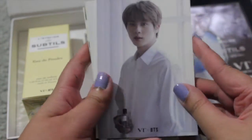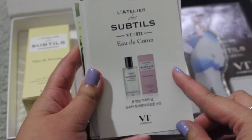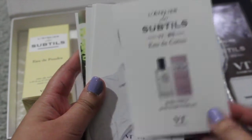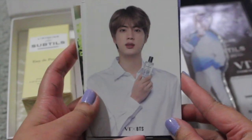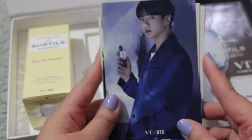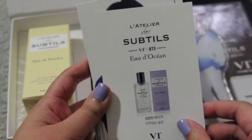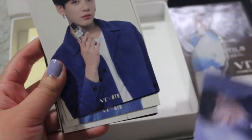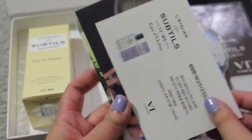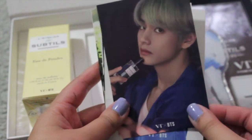That's the first one. This is our lovely, super handsome Jin. Back. That's his scent, Eau de Cotton. Apparently his always gets sold out. Here's another one of Jin. Here's the Macne. Apparently his scent is really good as well. This is the Ocean. I wish there was a freestanding store where I live, so I can go in and just smell how all of them smell. Because I kind of want another one that smells nice, not just buying because, you know, my bias.